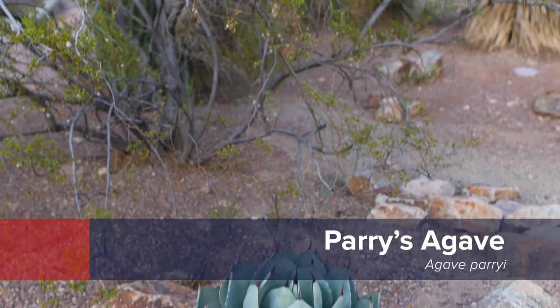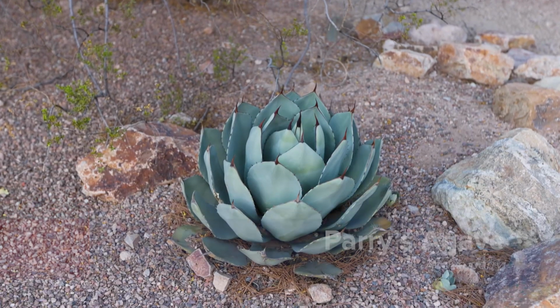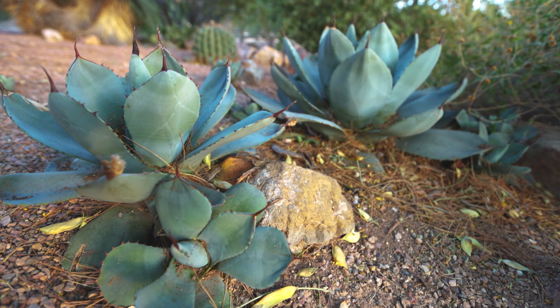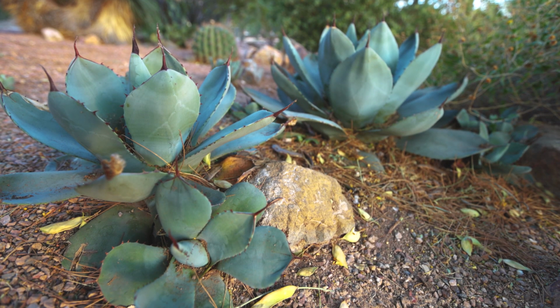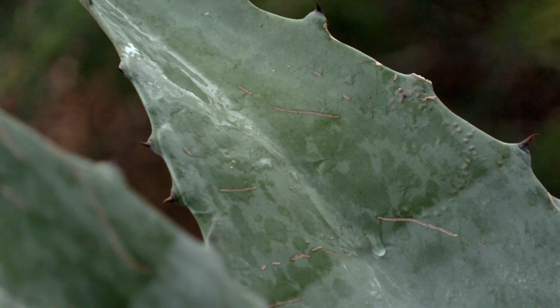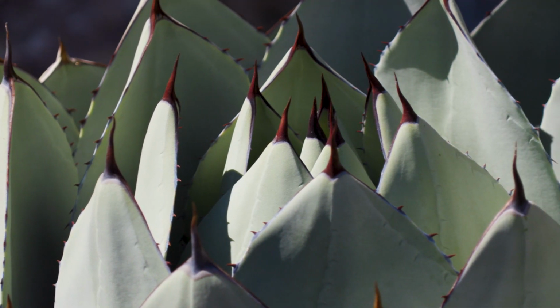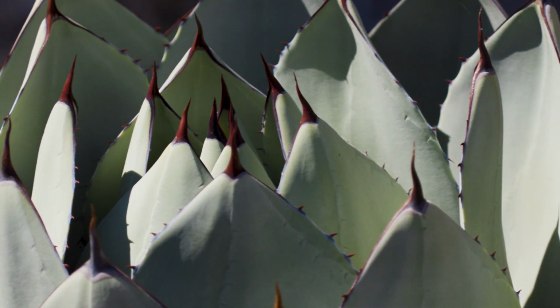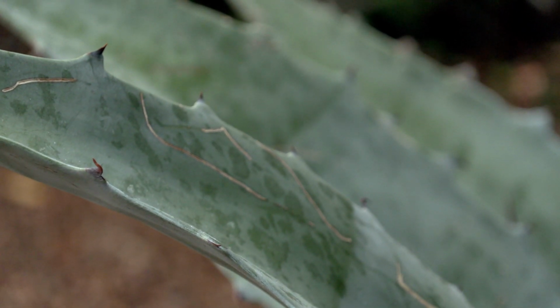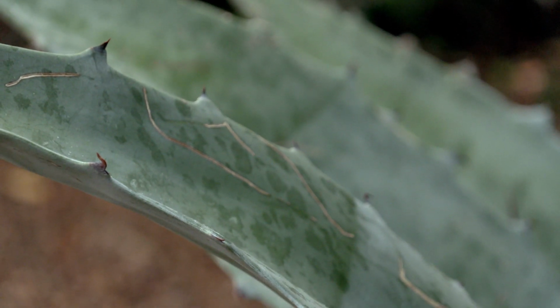Agaves are something else you see in most desert gardens. This one is the Agave parryi, or the Parry's agave. It has water-preserving adaptations characteristic of many desert plants, such as succulent leaves and a waxy cuticle preventing water transpiration. The leaves have marginal spines and a needle-like tip to protect the agave from herbivory. Its concave leaves are a feature to direct any rainwater directly to the roots of the agave.